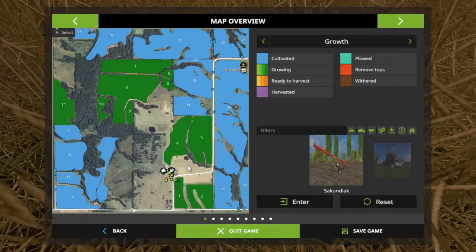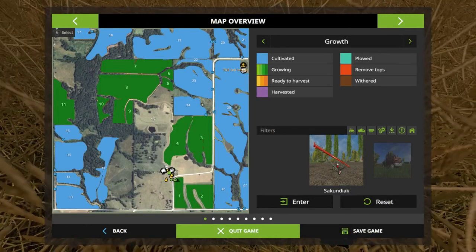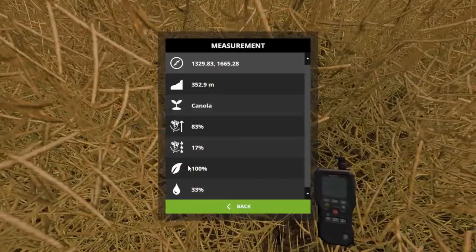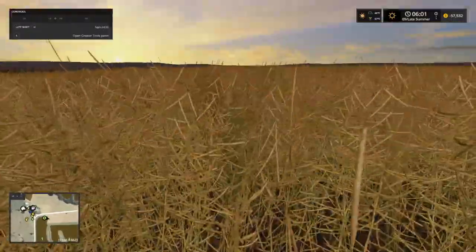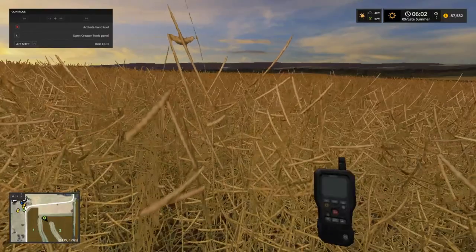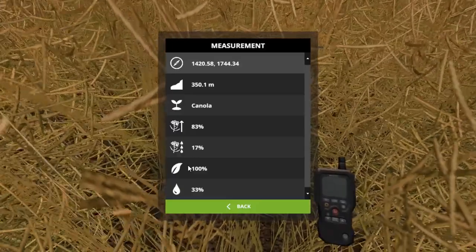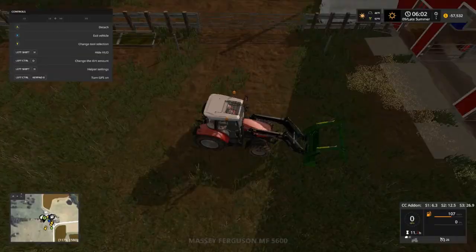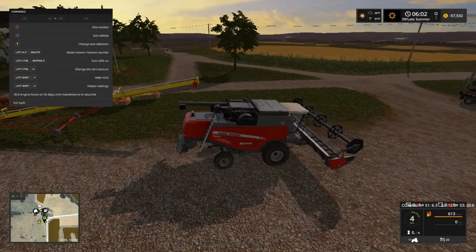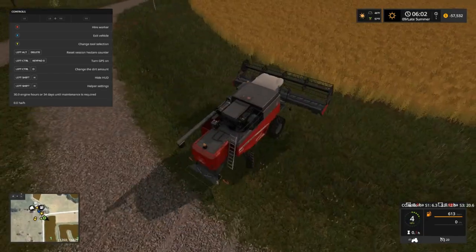Alright, let's go to the map. Still green. What to do? I don't know what to do. Run over to this other field. We planted field one first. I should know better that high. 83%. I'm gonna see if it'll let us cut it. But it's not 100%. I like to be 100% when I cut it.